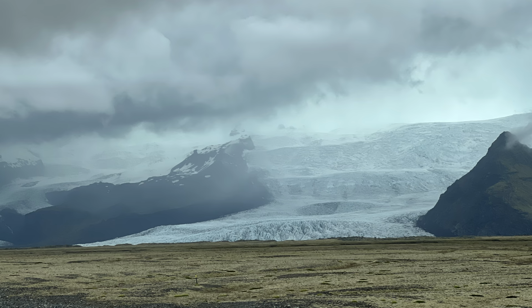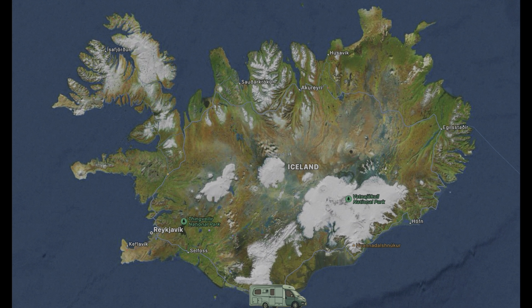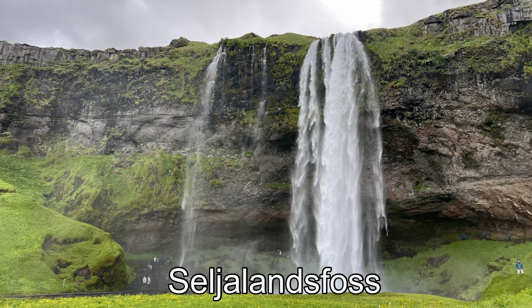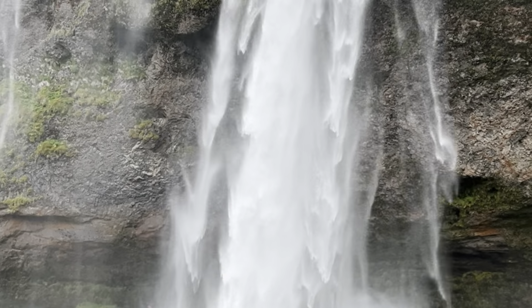After Diamond Beach, we jumped back on the road heading east and didn't do a lot of stops along the way. We visited the south side of the island the last time we were over here, and so we headed over to Seljalandsfoss waterfall, which turned out to be one of the best stops of the trip.